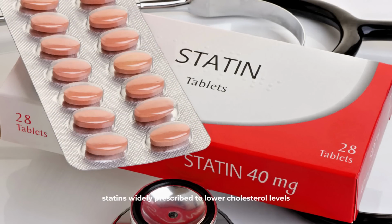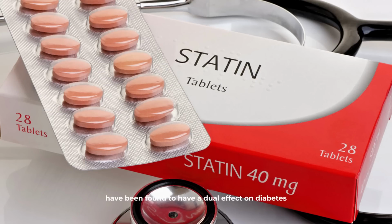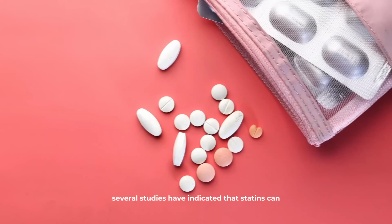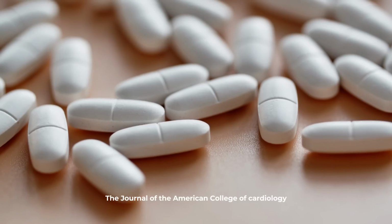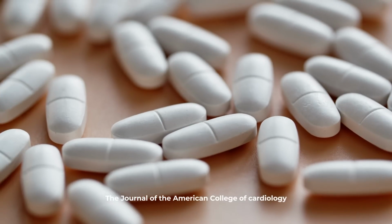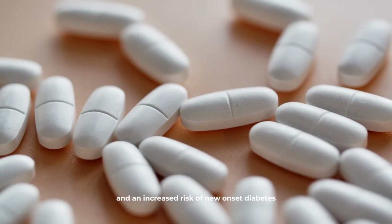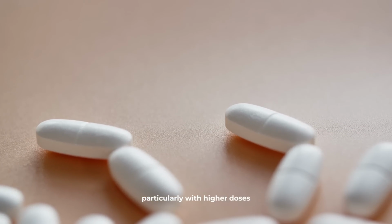Statins, widely prescribed to lower cholesterol levels and reduce the risk of cardiovascular events, have been found to have a dual effect on diabetes. While they are crucial for heart health, several studies have indicated that statins can increase the risk of developing diabetes. The Journal of the American College of Cardiology published findings that suggest a link between statin use and an increased risk of new-onset diabetes, particularly with higher doses.